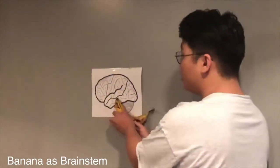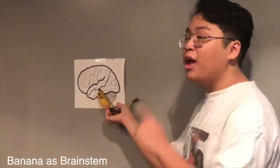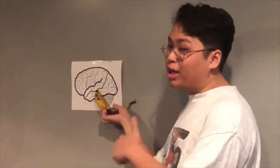Today we'll be talking about one topic and one topic only, the brain. Firstly, we'll start off with the brainstem. All right, the brainstem connects the spinal cord and the brain together. It also controls functions like breathing and heart rate.